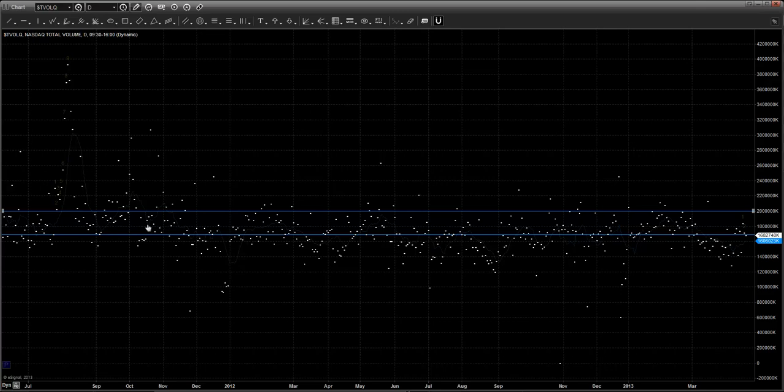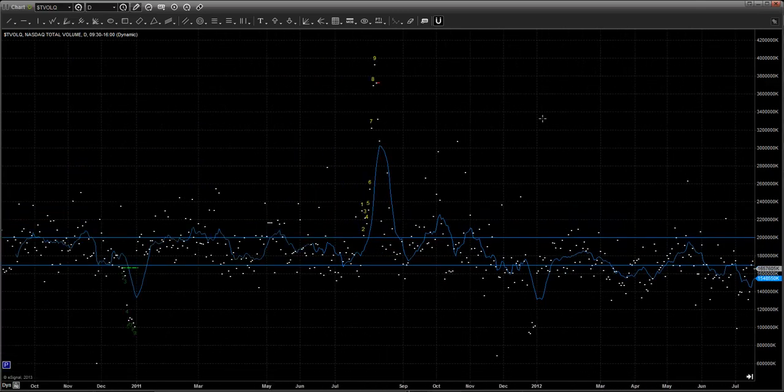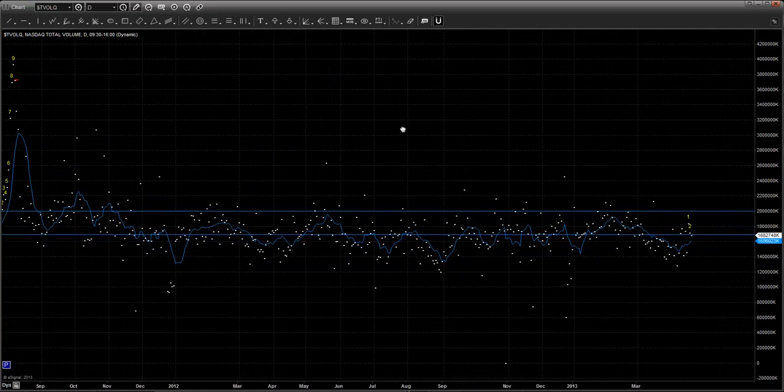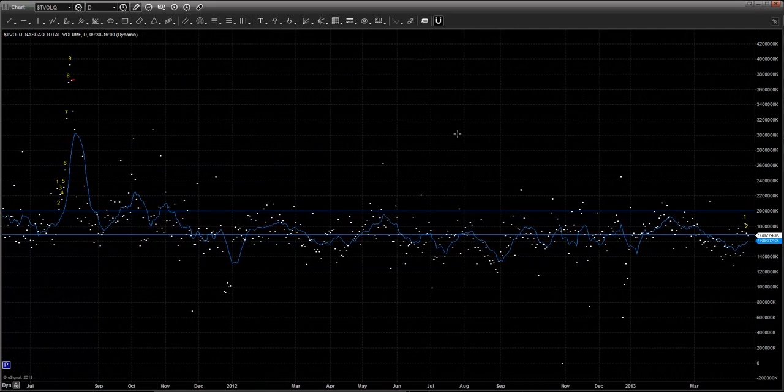I mean, if you go back to 2011, a lot of days up above 2 billion shares, and if I scroll this chart further back, that was a common thing to see. But if I come here to the current part of the market, you can see that we're not having a lot of days over 2 billion shares. As a matter of fact, in 2013 so far this year, 3 days so far over 2 billion shares. That's really, really lacking in my opinion. 1.7 being what I think is sort of the minimum for a great trading environment.